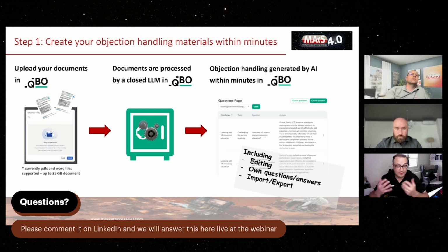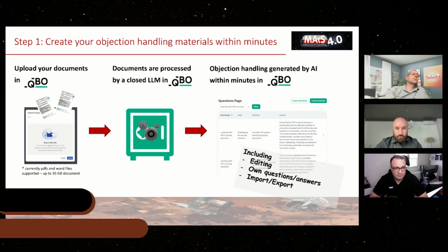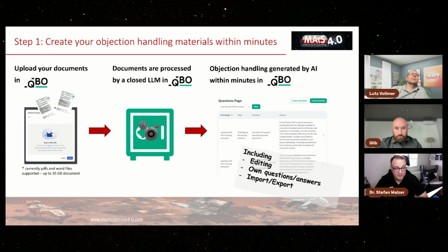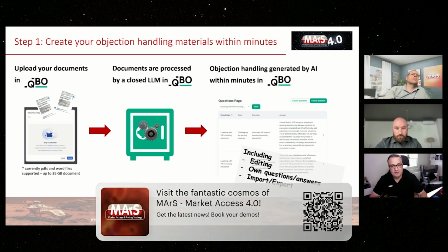We have done that, basically until recently, where it's a lot of work, a hassle in a way, and at the end of the day you still need to go through the review process with clients or internal processes. The objection handling also allows editing. So if you say it's not yet the way you want it, you can still edit it. You can also add your own questions or answers, and you can import and export the questions. But that's obviously not all, because that was just step one.